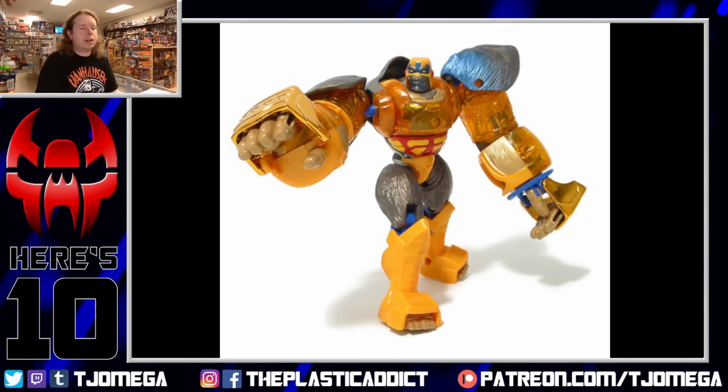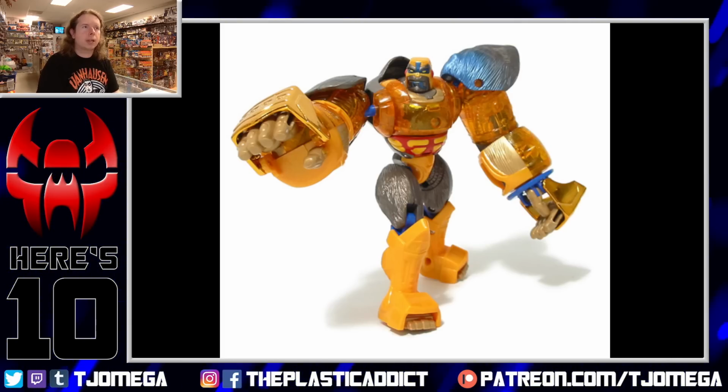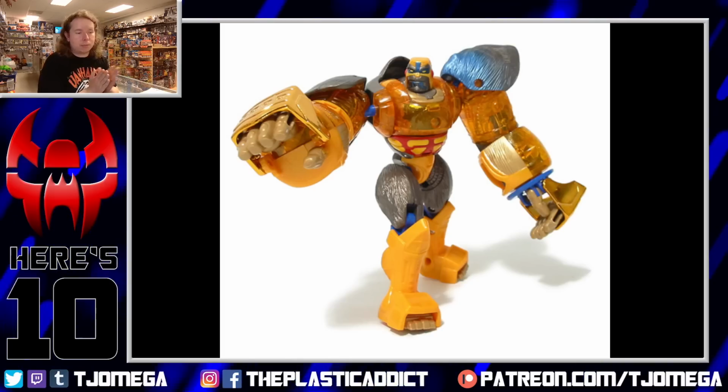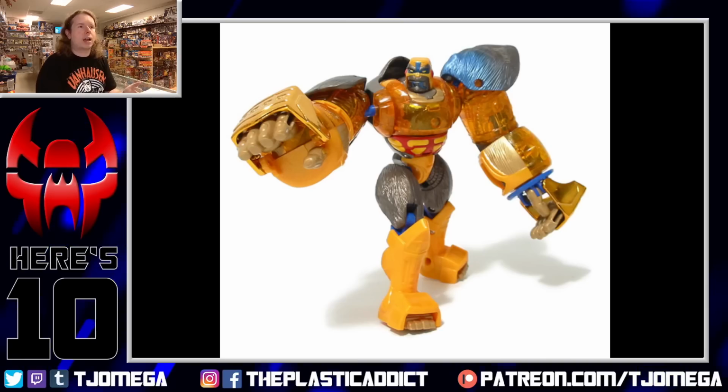So, you get in your blasting punch gimmick. Okay, fine. You get in a decent level of articulation for something that has to be that bulk in the arms. Okay, cool. You work in enough of a transformation to make a gorilla toy just kind of interesting. And then you go and make it as screen accurate as we've ever seen Optimus Primal at that point.